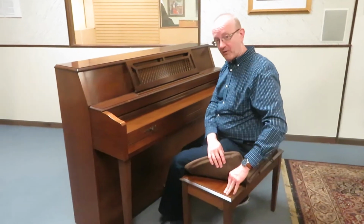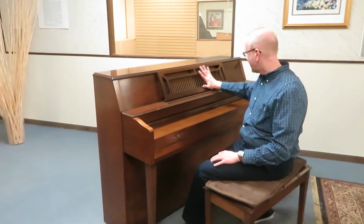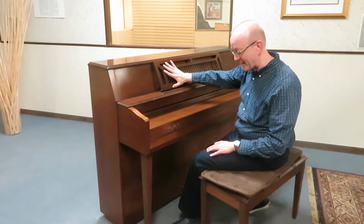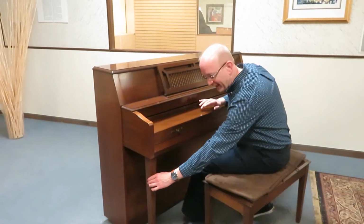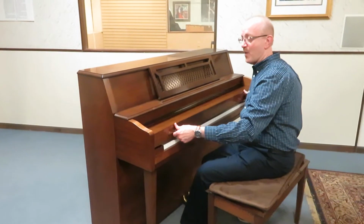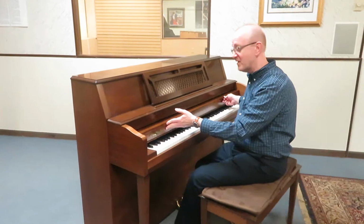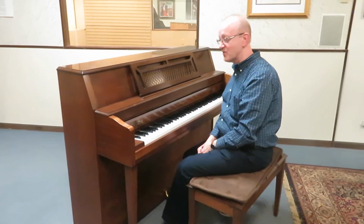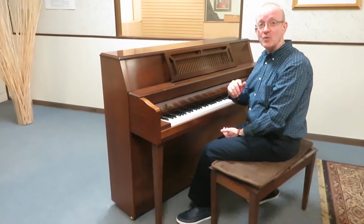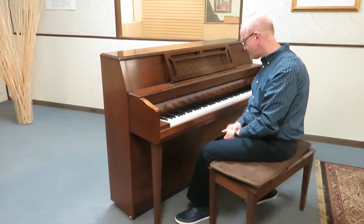We have a little cover on it right now. Kind of a unique design to the music rack there. And then you have the square leg design here. These are fantastic pianos. Yamaha is a premier brand in the piano manufacturing industry. Great quality instrument. It is BHA certified, so check the website for the details on that.